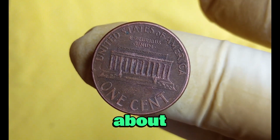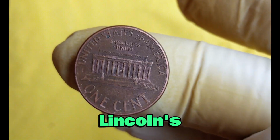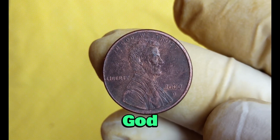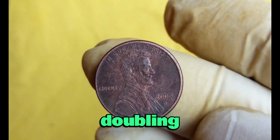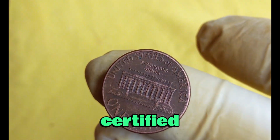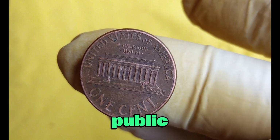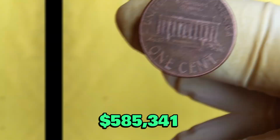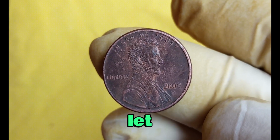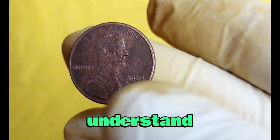Let's talk about the most talked about version, the double die obverse, DDO. On these error coins, Lincoln's profile appears normal, but the date, 2000, the word Liberty, and In God We Trust show obvious, strong doubling. These varieties are incredibly rare. In mint state condition, certified by top agencies like PCGS or NGC, some of these error coins have sold at public auctions for staggering amounts, reaching up to $585,341 for one flawless, perfectly struck example. Let that sink in. But to understand why collectors go wild for the 2000 D, we have to understand the coin's legacy.